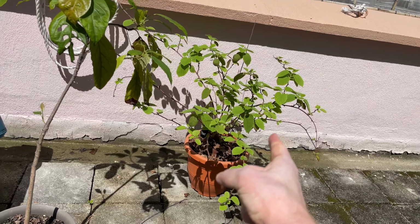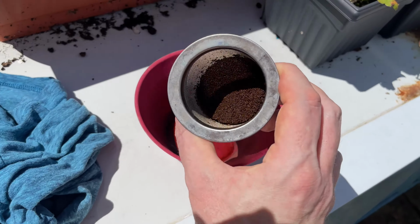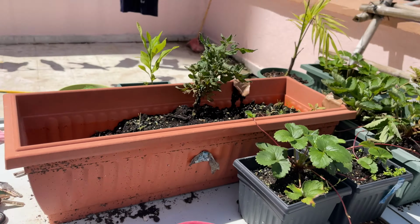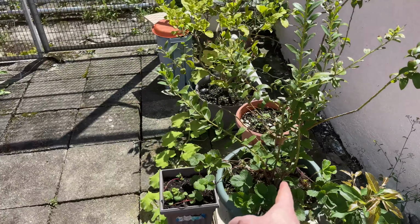I've probably said this before, but I think this will just be a boring month where the plants are concerned. But we'll see in our later updates for this month. While I prune this, I will distribute the tea leaves that are left over from last night's kombucha that I made, and then just prune some of these strawberries.